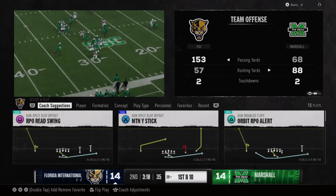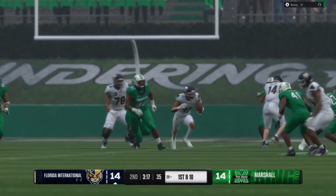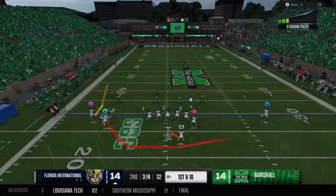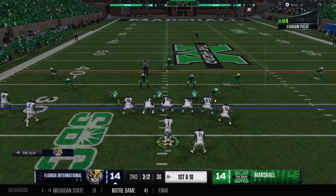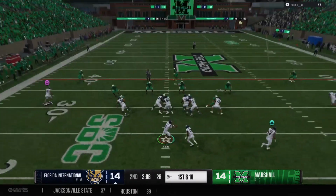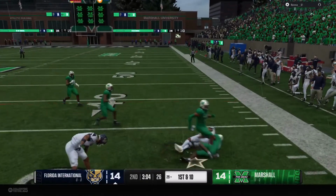They can make amends with this drive right here. That's all that's important. You've got to execute and you've got to lock in. It'll be a 1st and 10 from the 29. Fast motion from the offense. Pulls and fires, complete to the right.